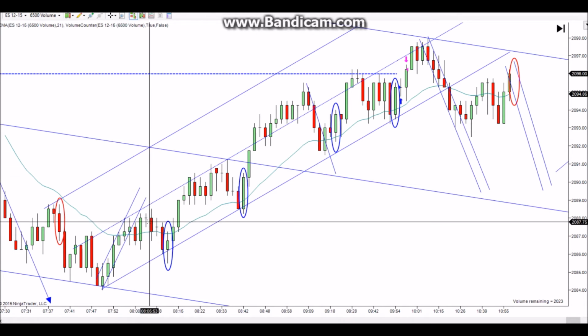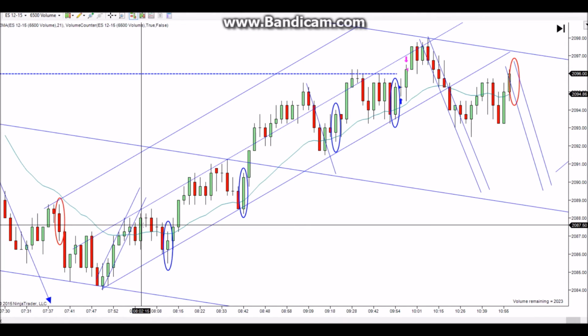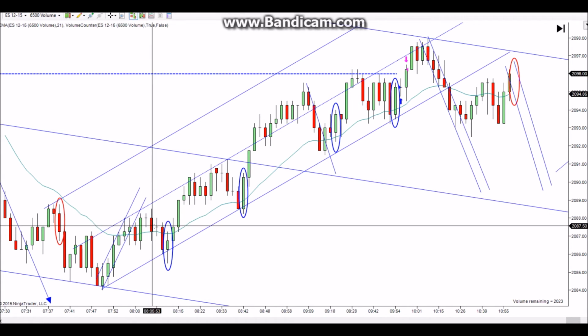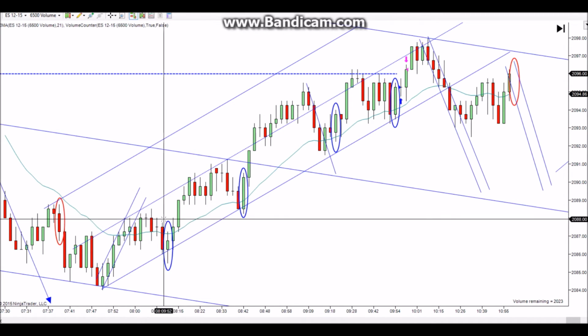I didn't like this signal bar. I didn't like that signal bar. As far as trying to go short in here, I didn't like that this bar was bullish and it had pushed right through the EMA. We had three closes above the EMA. So it's looking reversal-like.